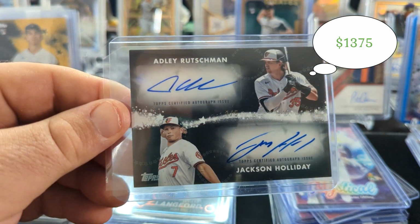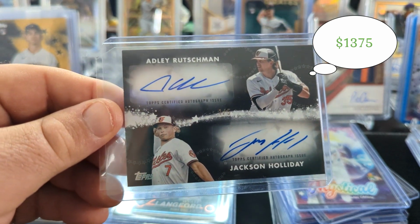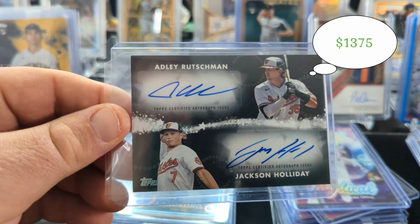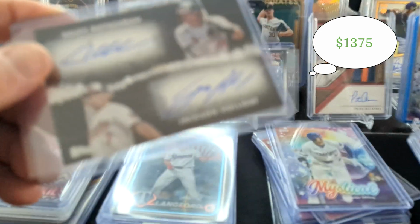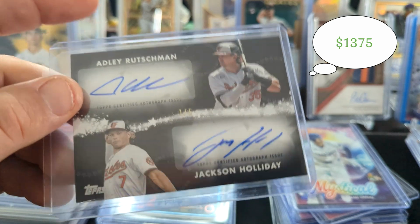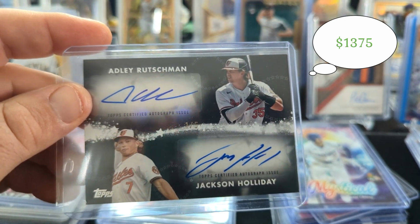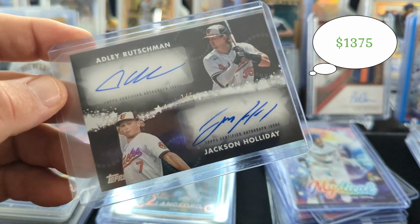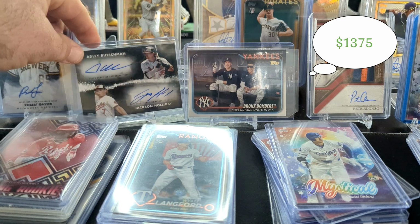And they also do a triple auto where there's 3 of each, and there's a few less of those in the checklist. Go to the Beckett or Cardboard Connection or something like that to see the complete checklist of the set. But yeah, I have no idea what this one is going to end up being worth. I have to think it's north of 1,000, I would guess. But, you know, it's worth what someone else will pay.